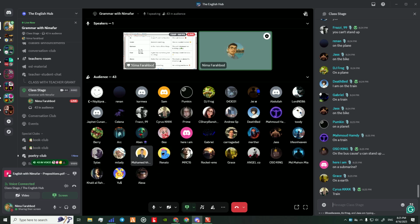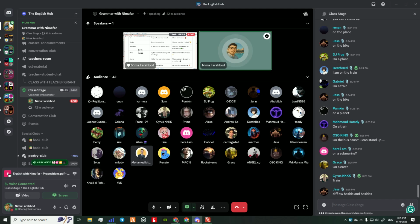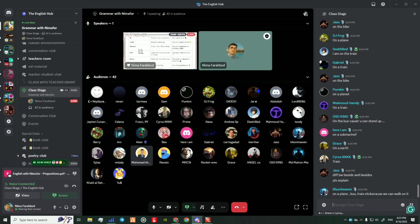For boat, we can use in and on because there are some types of boats that you cannot stand up in, like a bus, for example. So we can say in a boat. And we have some types of boats like a ferry, for example, or something like the Titanic. Then we can say on. So it depends on the vehicle.